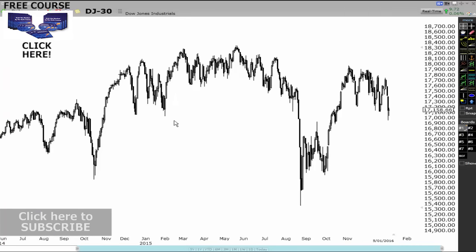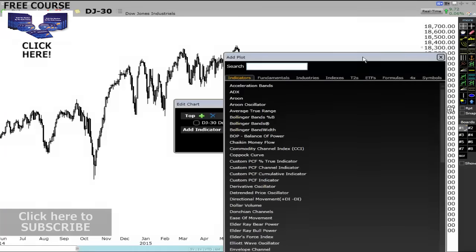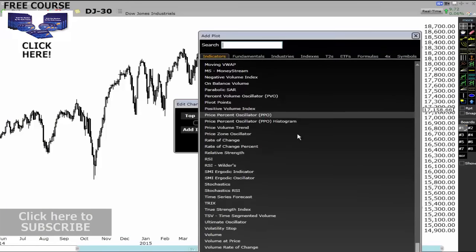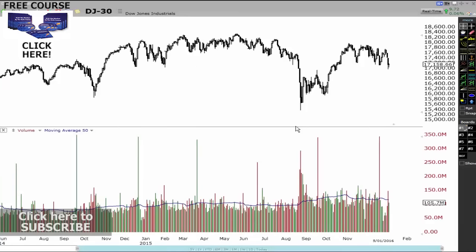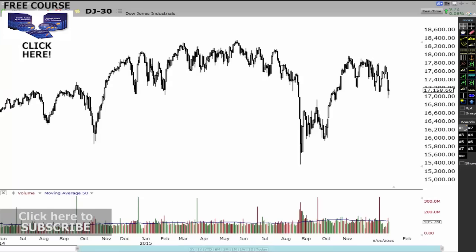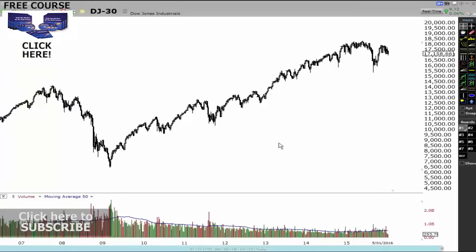Let me bring up the volume indicator here, because I want to show you something really interesting. So let me bring up just the volume, and this is the Dow Jones. You can see the volume here on the charts. But let me bring up a weekly chart and squeeze this up. So you can see by looking at this, guys. Now look at this.